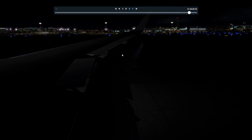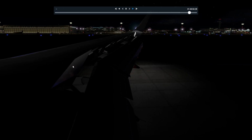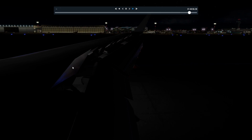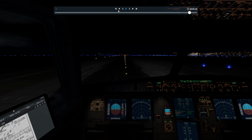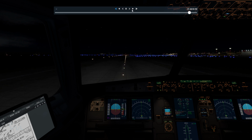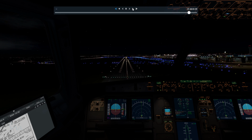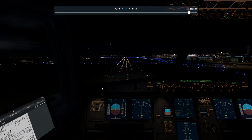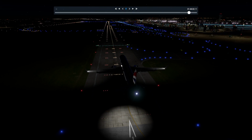All right. You can see I had a little bit of a weird situation there on the rollout. That's what really increased our landing distance. All right, let's back it up a little bit more. Let's take a look outside. So when I went to go to reverse, the reversers weren't open, and I was actually increasing forward thrust, which is no good, obviously. Interesting light situation there.